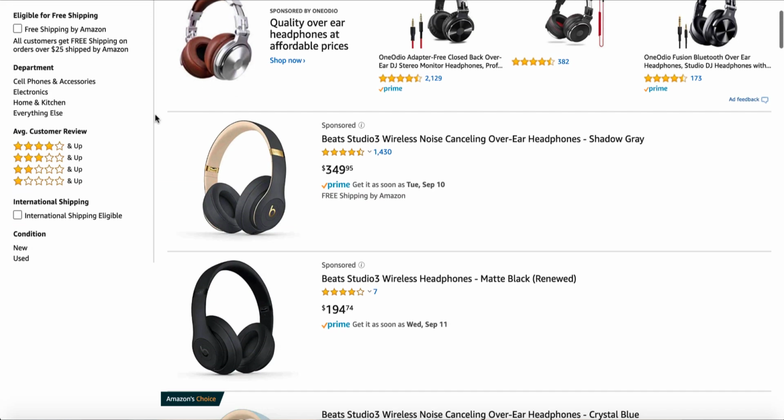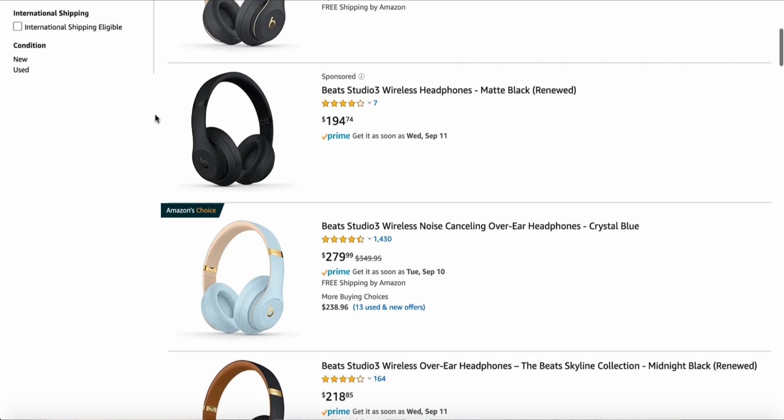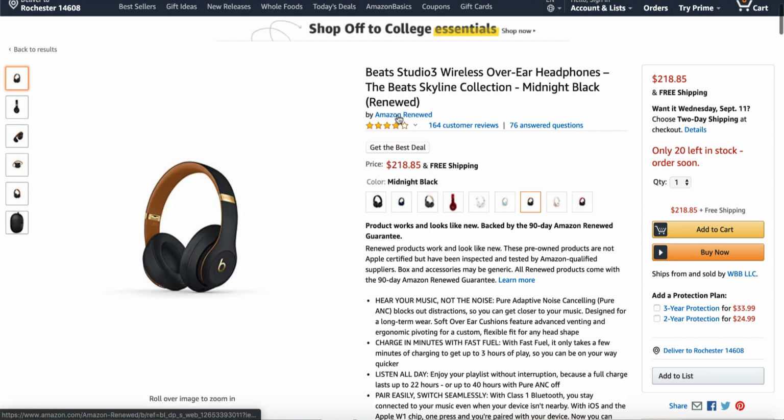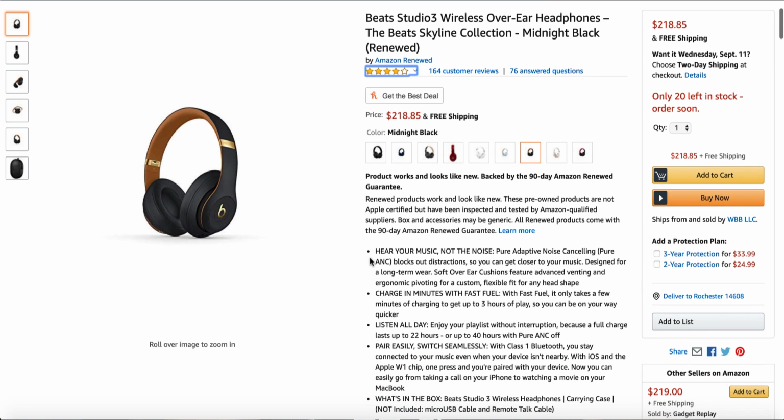Apple wants $349 retail for these, but when you go on Amazon, you'll notice that the average price they sell for is around $279.99, and the lowest price new is $279. There are other prices on there that are a little cheaper, but those are used pairs. This is a sealed box of Apple Beats Studio Skyline, so it's a pretty good deal. These come out to around $279.